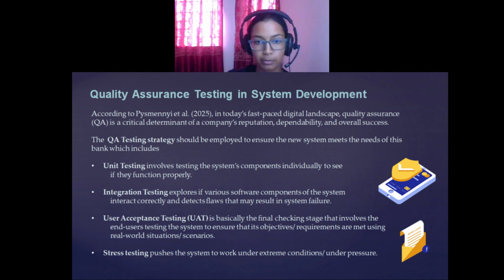It should also confirm if loan management operations securely share data with other components like identification verification services and credit bureaus. Furthermore, the user acceptance testing. This stage allows the end users to evaluate the system and ensure that its objectives are met using real-world scenarios.